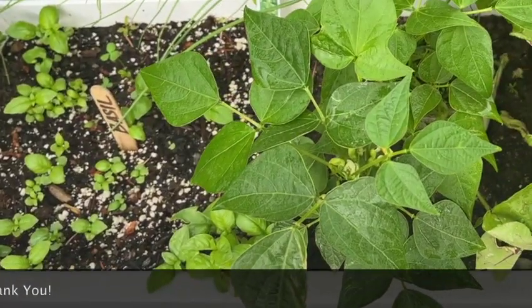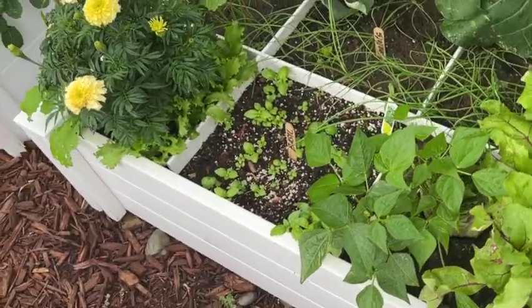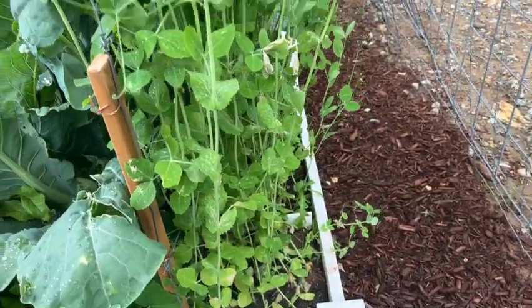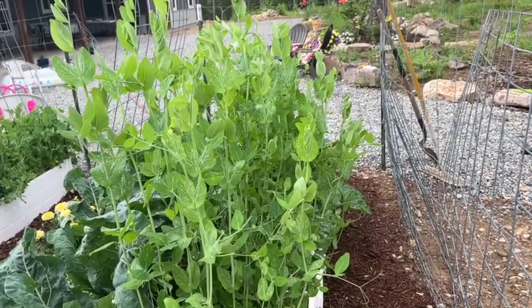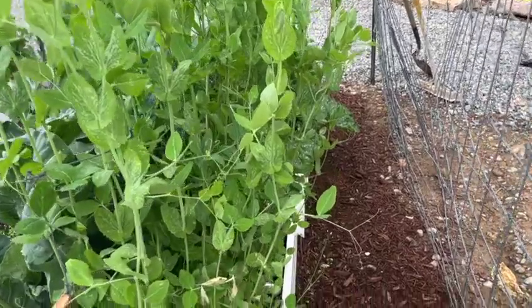My daughter had some bush green beans from school that she started in there, kind of tucked in one of the square foot areas as well. Sugar daddy snap peas here in the back of this bed, and they have not bloomed yet either, but that should be very soon. And we all love sugar peas, so we can't wait.